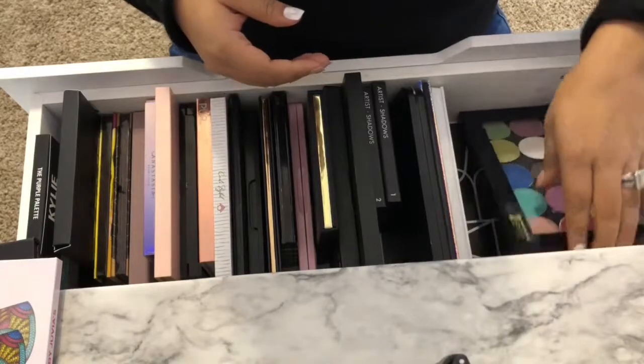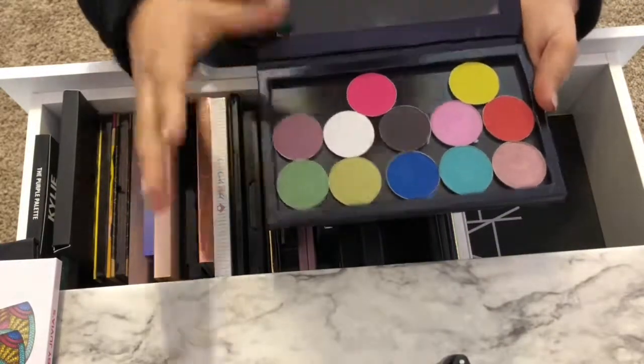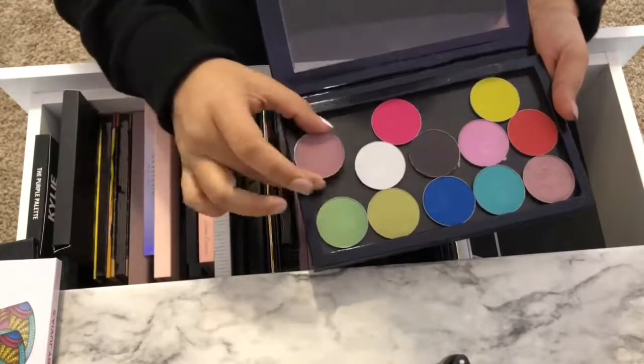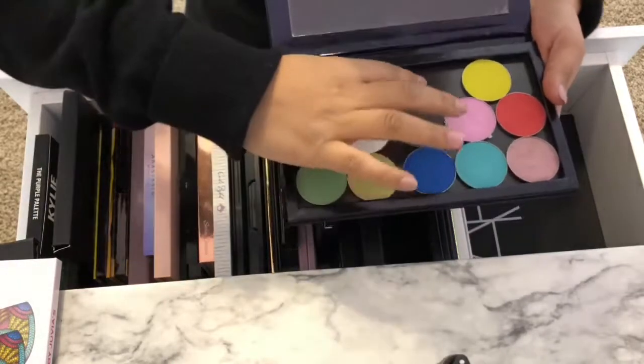So this is another Z palette that I customized. This one's full of Bisou shadows. This one is, I don't know the name. A lot of them I couldn't peel off the name.